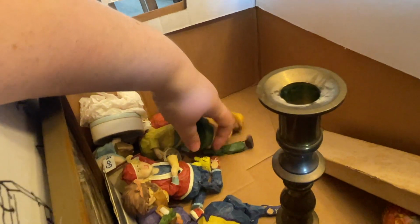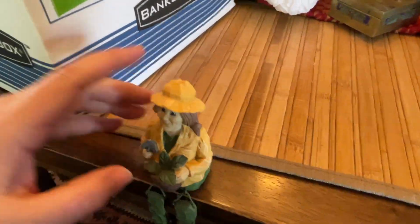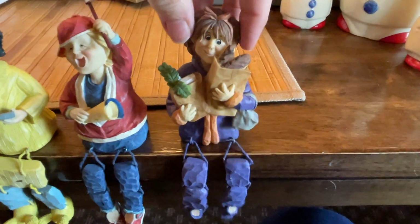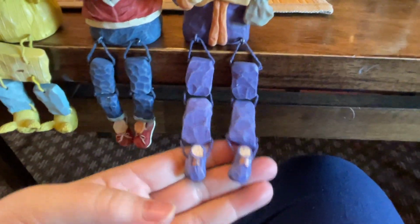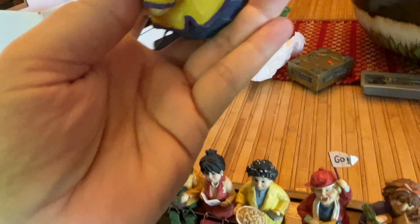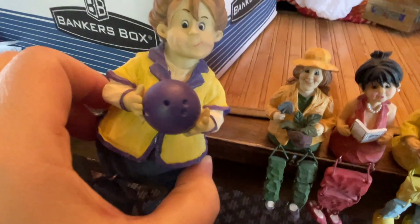Oh, I remember these ladies. So these are all shelf sitters. Maybe I can put them on the table here. And they're all like middle-aged ladies, but there's a whole collection in here of them. Look at her slippers. How funny. She is a sports fan. Busy mom on the go. She's coming home from work with her groceries. Strike Queens. We got a bowler. Oh my God, she's my favorite. She's pudgy like me.